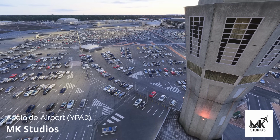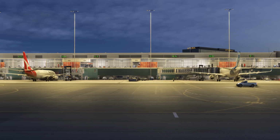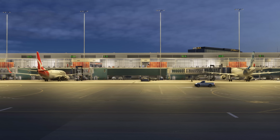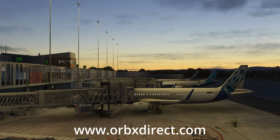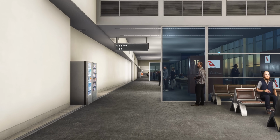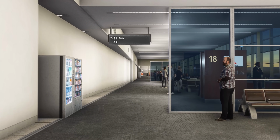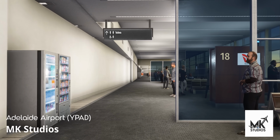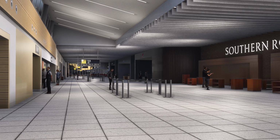Now this team promises a highly detailed terminal as we see it, with custom interiors, accurate ground layout based on the latest chart, enhanced lighting, clutter, and static elements for realism, and compatibility with 2024. With the recent push towards better regional coverage, especially in Oceania, Adelaide is a welcome addition, and I was lucky to get a chance to spend some time with this dev and talk about what to expect in the future to come.